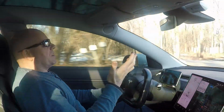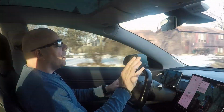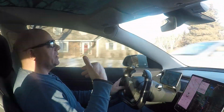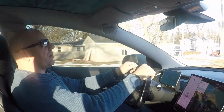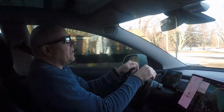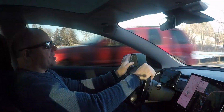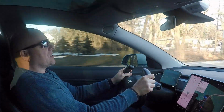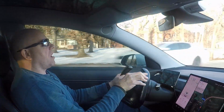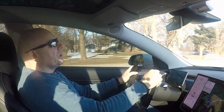Just the silence of driving. Listen, it's so quiet. You hear a little bit of tread noise on the pavement, a little bit of wind noise, that's about it. There's no engine noise. And yes, if I'm driving aggressively, I like our BMW, I like the sound of the engine, but that's a rare occasion. That's not something that I prefer. When I'm in this car day in and day out, the fact that it's so quiet really is nice.